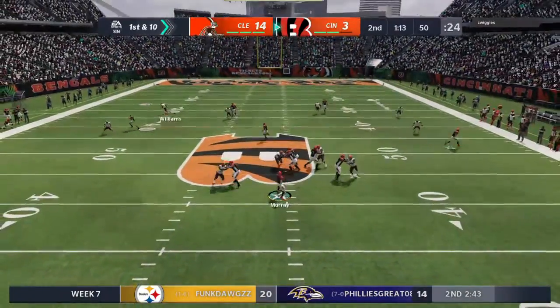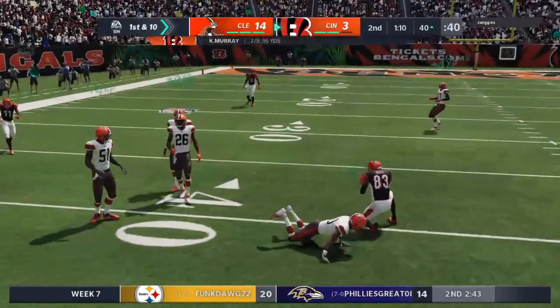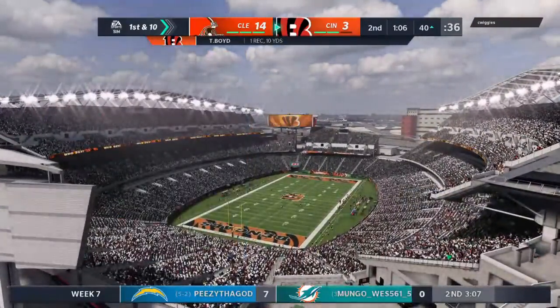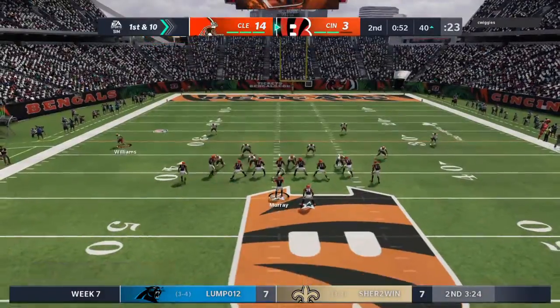Here's Murray from midfield. And the catch made. It's Tyler Boyd. And he's able to get this one down to the 40-yard line. Another strong gain on the last 2 plays. They've moved it a combined 33 yards. A 1st and 10 here.